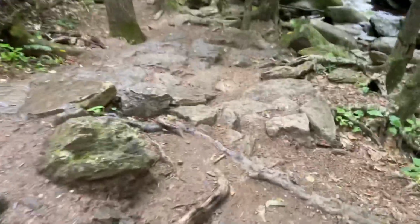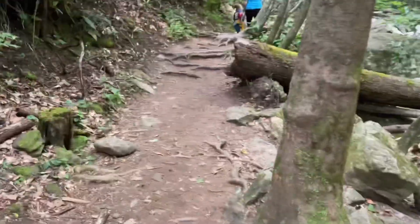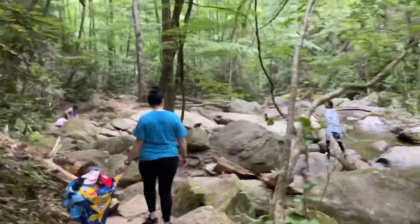Because we're going downwards, not climbing upwards. As long as it doesn't rain and get all these rocks so slippery. And it's a light drizzle now, which is easy to walk through. It's gorgeous out here.